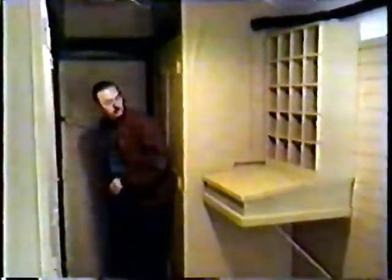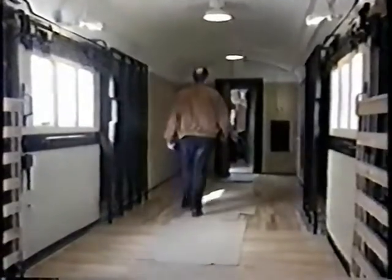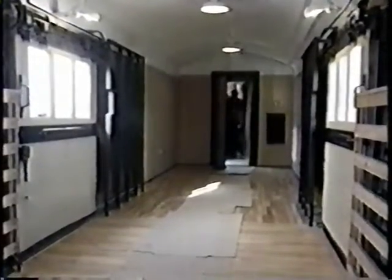And this is the baggage car. And as you see there, they sorted mail in the baggage car. It was a mail room on wheels, the post office on wheels. And this is the area where they laid out all the baggage that belonged to the passengers and all the other luggage and so on and so forth that they were transporting.